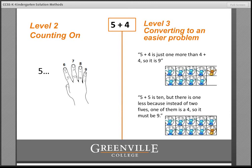Here you see the 2 levels contrasted using 5 plus 4 as an example. Now this expression, 5 plus 4, could be given as shown, or it could be embedded in some kind of word problem. In level 2, a child abstracts one of the values and moves forward.